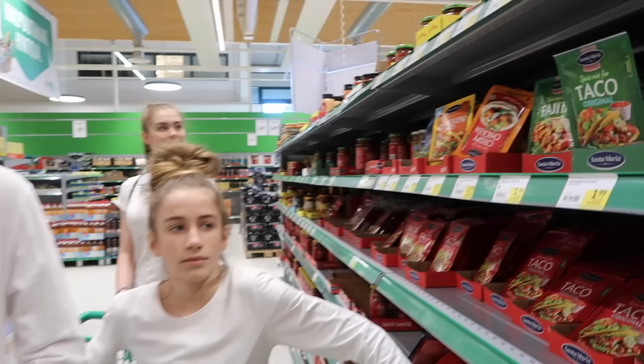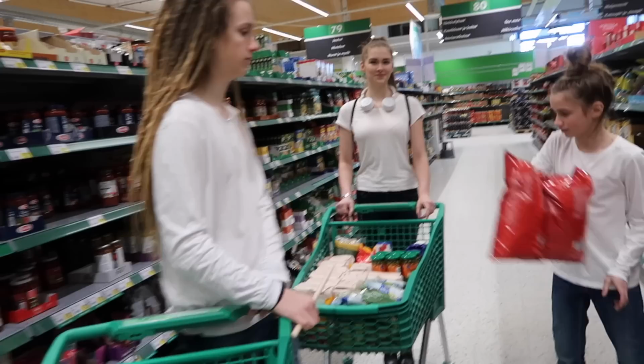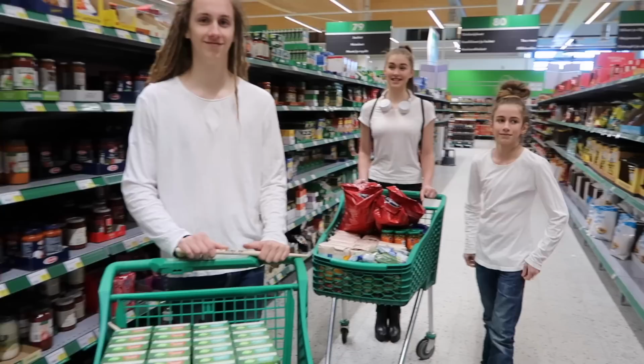There's a processed food that we do buy. We buy taco chips, Jerusalem's favorite. Probably from the videos people have seen that you like to put an entire packet of chips with beans and different taco stuff on top. Mountain. Taco Mountain.